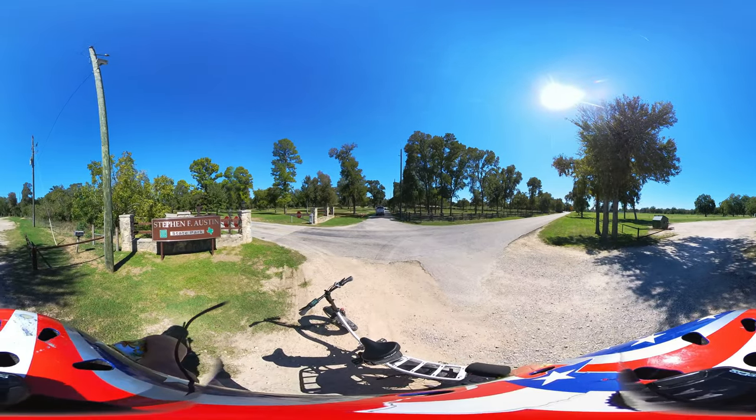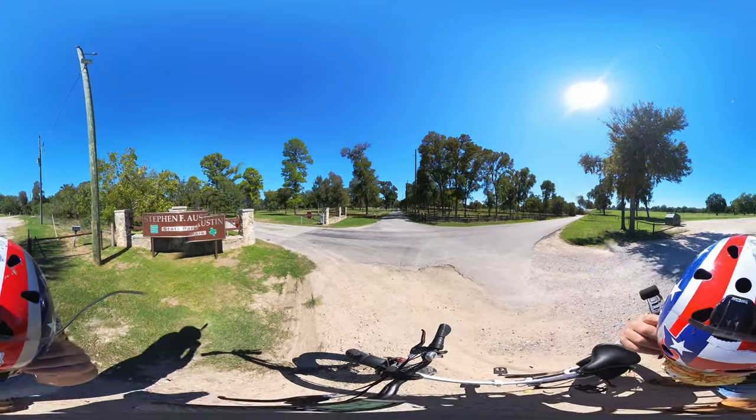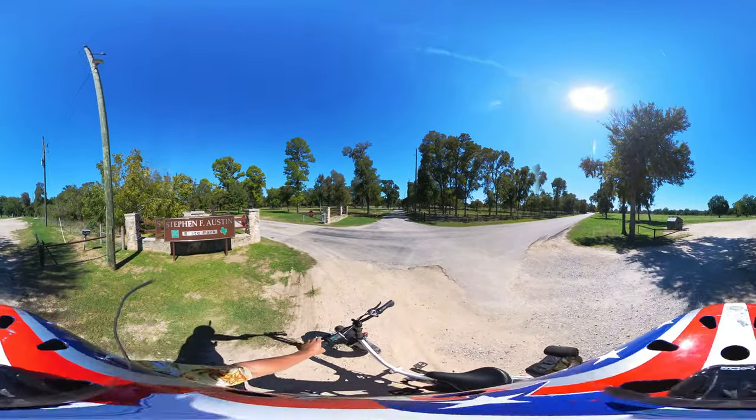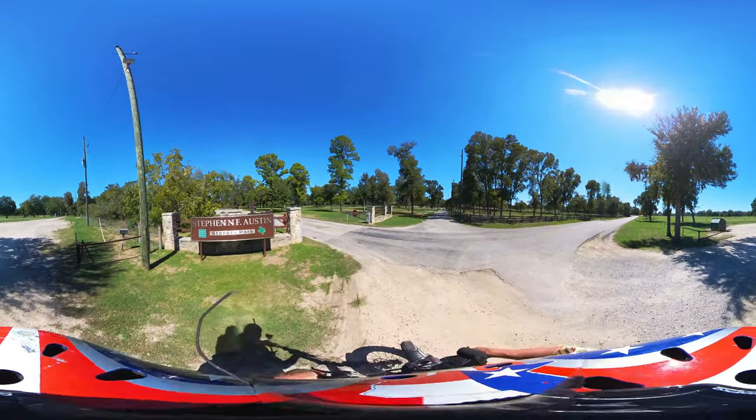Stephen F. Austin State Park is one of three Texas state parks that features a golf course. And as you can see, the beautiful green fairways over there.